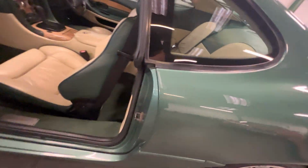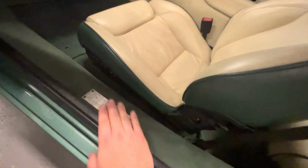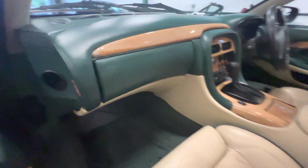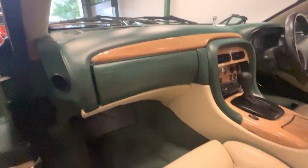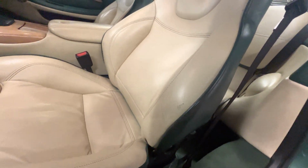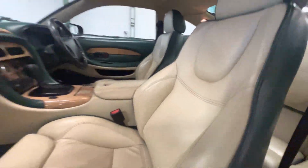Sills and the door checks and everything on both sides are nice. Insides of the doors and things are good as well. So you've got your plaques and things knocking about. Like I say, the carpet set's lovely and clean. There's no sign of any sort of stains or dirt on there. Top of the dash is good. Massive big stretch of leather all the way across, really nice and tidy. And this seat, a lot better than the driver's seat. A little bit of wear, tiny little bit of wear just here, and a tiny little bit on the bolster if we're being really picky. But yeah, really good generally.